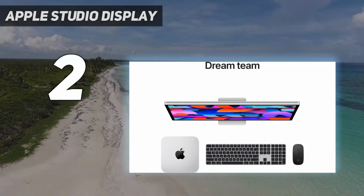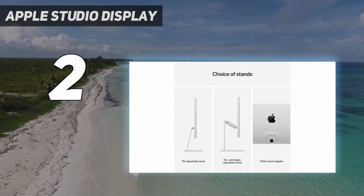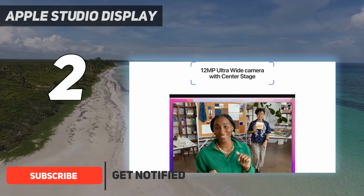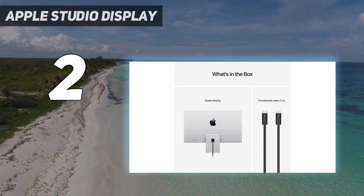Number 2 on my list. Apple Studio Display. As a production display, the Studio Display is still expensive but is an affordable alternative to the Pro Display XDR. Buyers will enjoy its handsome design, good image quality, and impressive spatial audio, but you can save a lot of money by going with a non-Apple display.